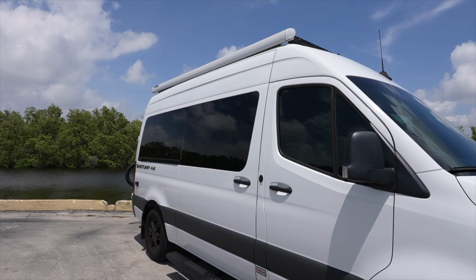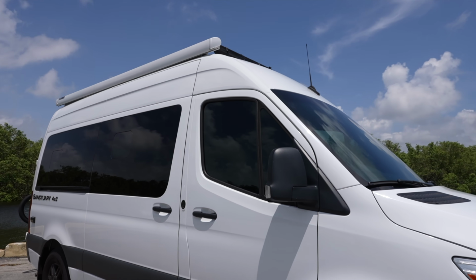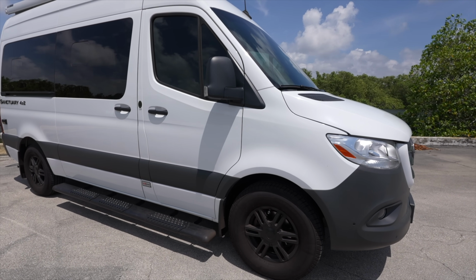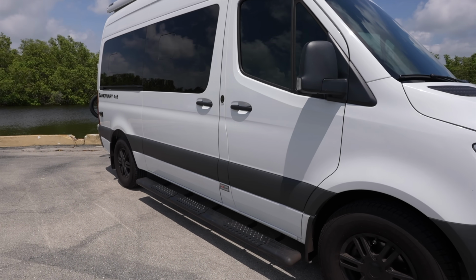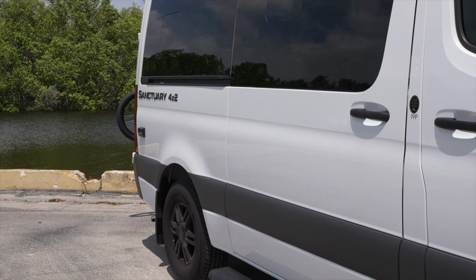Now I ended up buying this thing used. Apparently somebody bought this one, put about 5,000 miles on it. They did one trip and then they went and traded it in for a Range Rover. So I don't know the whole story with that one, but either way, I ended up getting my hands on this one. And now we're gonna go right up to the top before we go anywhere.